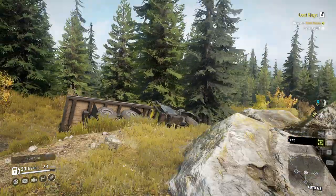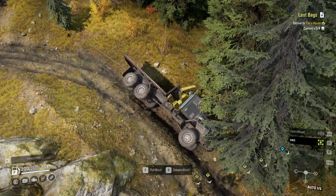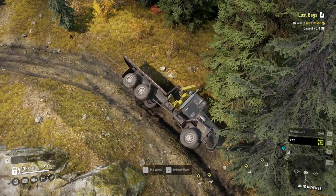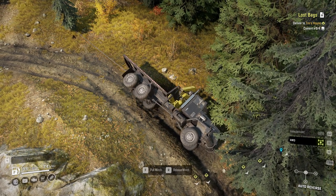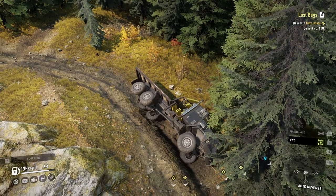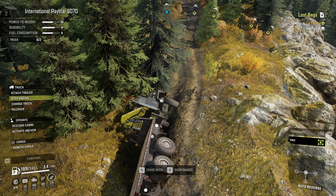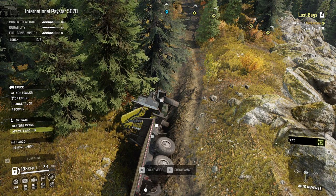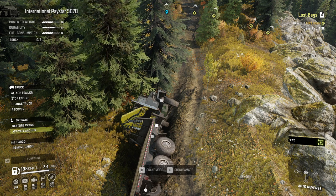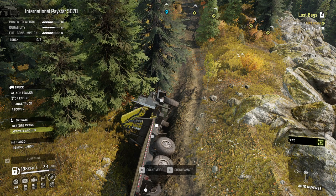Wow, we are quite stuck here. Okay, anything we can pull backwards? Okay. Again, we don't want to stall the engine, because if we stall the engine, this is over. Okay, we'll activate the anchor to do anything, because we have a little leg on the other side.